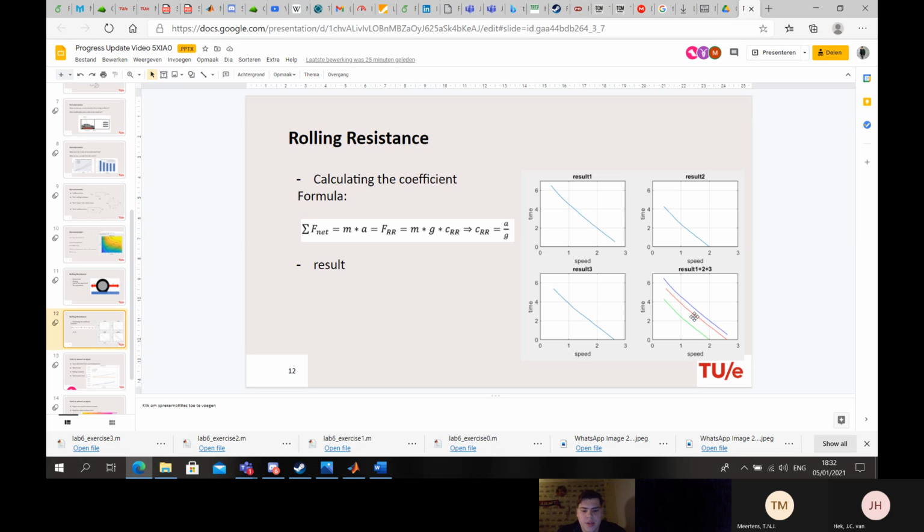As you can see, the line states that the decelerations were linear, thus our formula and our calculations are correctly connected. With g being constant and having measured the acceleration variable, we only had to implement it and we got this answer. The rolling resistance coefficient is 0.0383.